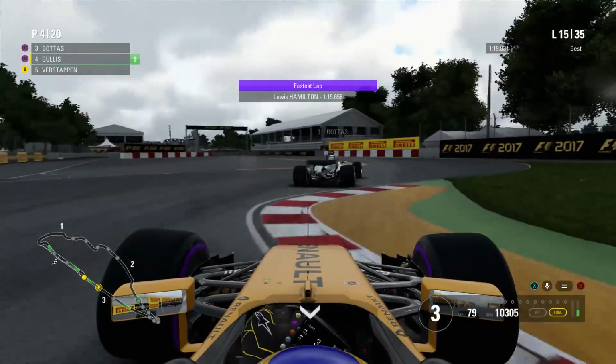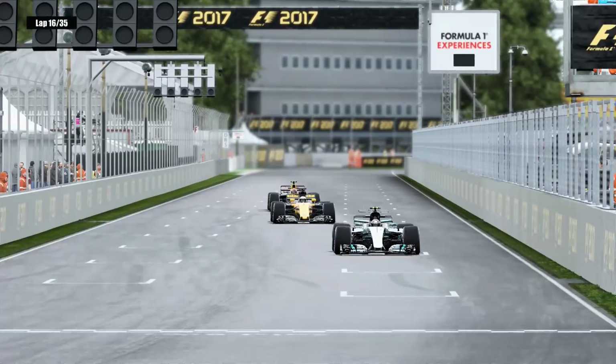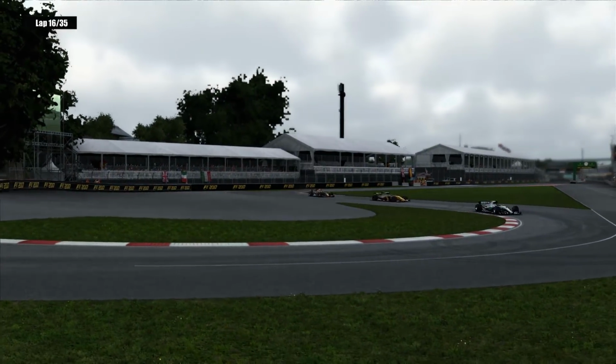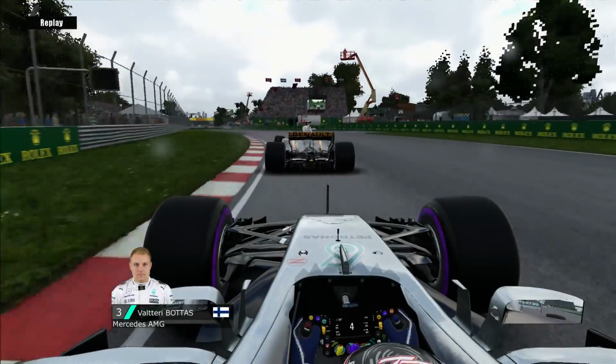Valtteri Bottas so much later on the brakes there. Great braking from the Mercedes driver. Just shows how superior that car is compared to our Renault. The Mercedes can just brake so much later than we can, especially on the normal racing line. Unfortunately, Valtteri Bottas does take away third position. We're going to just have to settle for P4 for the time being.